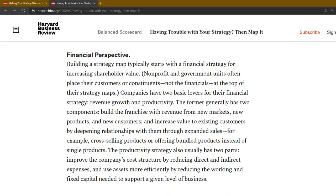The former generally has two components: build a franchise with revenue from new markets, new products, and new customers, and increase value to existing customers by deepening relationships with them through expanded sales, for example, cross-selling products or offering bundled products instead of single products. The productivity strategy also usually has two parts: improve the company's cost structure by reducing direct and indirect expenses, and use assets more efficiently by reducing the working and fixed capital needed to support a given level of business.